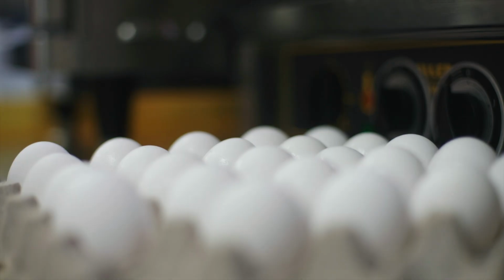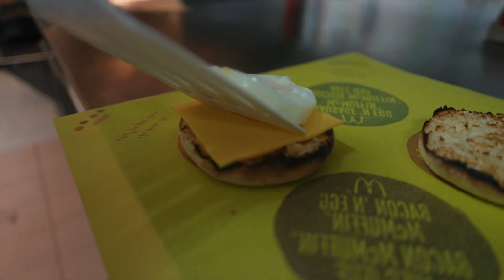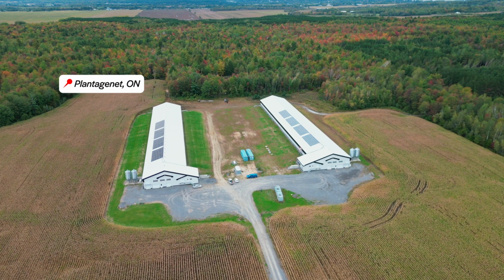Nothing says good morning like a freshly cracked Canada Grade A egg. You can find them in some of your favorite breakfast menu items at McDonald's, but who makes that happen? To find out, we're starting at the farm.